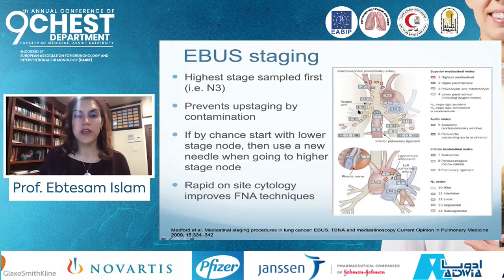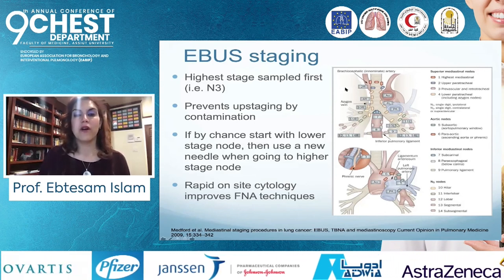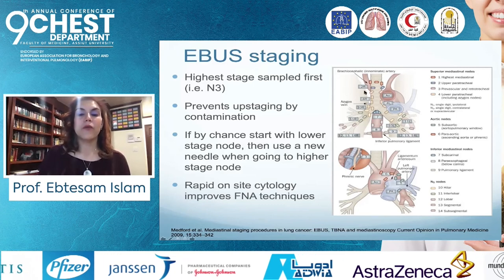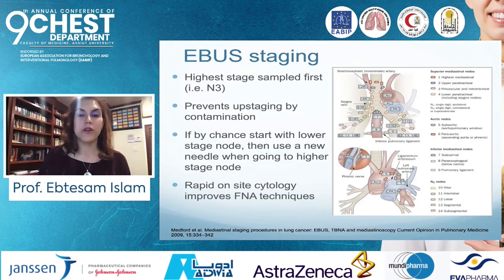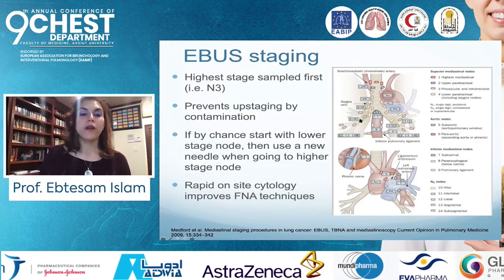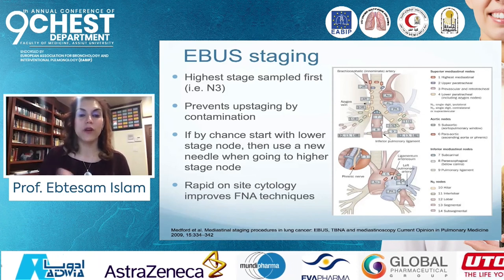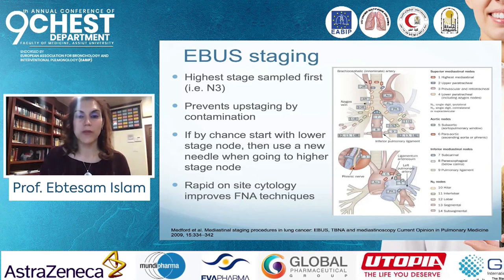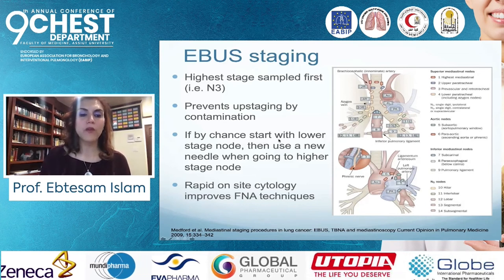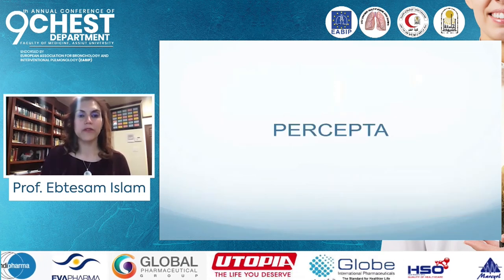If by chance, with my right upper lobe nodule here, I started on the same side, let's say at station 4R, but I realized, oh, I need to go back to 4L, the recommendation is actually to use a new needle, not just a clean needle. So you want to open up a new needle out of the box. Again, this is to prevent upstaging by contamination. And rapid on-site cytology improves the FNA techniques for your EBUS.